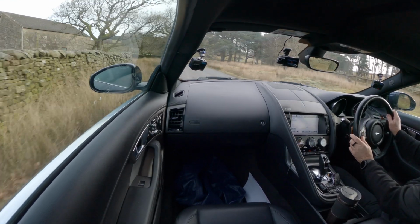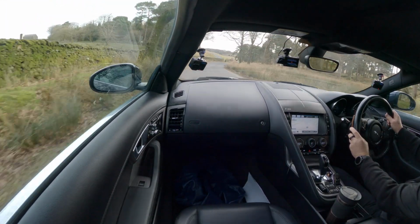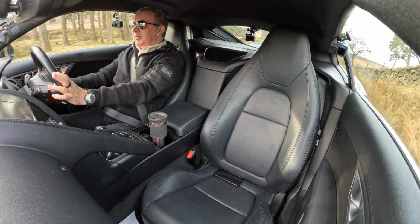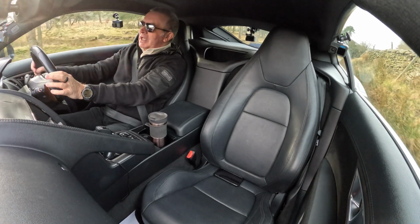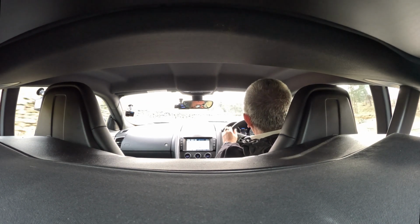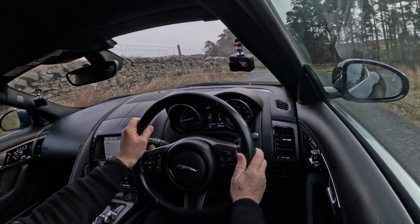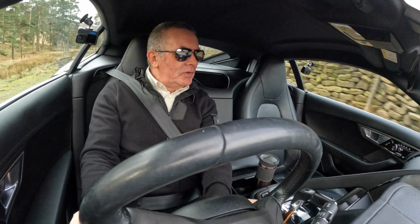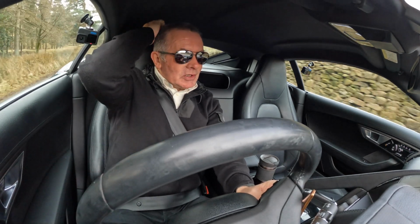Front and rear parking sensors. It's just the car, the design, as I say, beautiful from all angles. Every way you look at it, it's absolutely gorgeous. And I think it looks better than the old E-Type. I really do. I can't think of a nicer looking car on the road at the moment than this. And I've been dying to get one in. Absolutely dying to get one in.